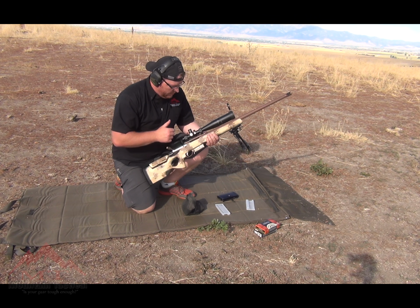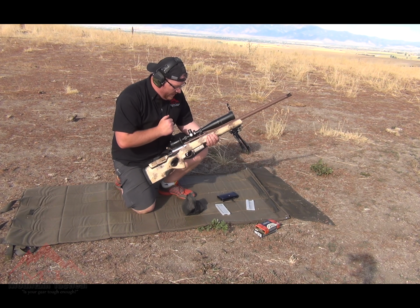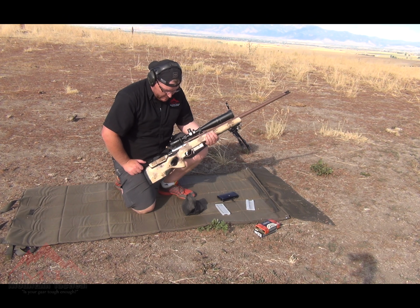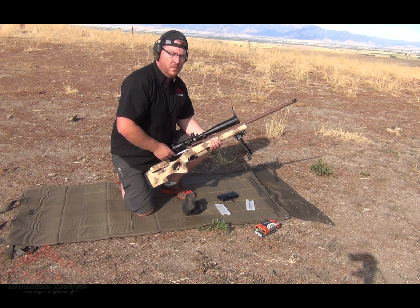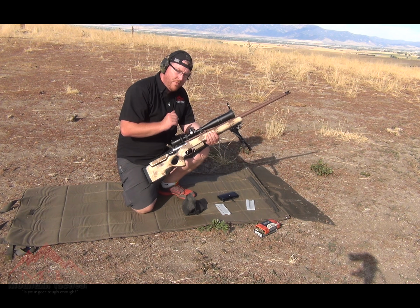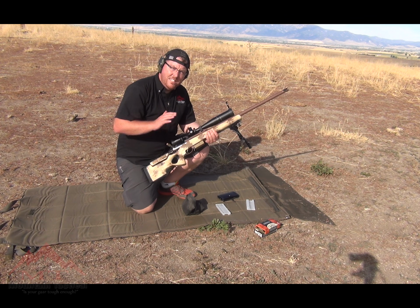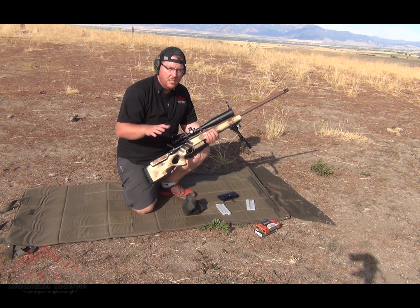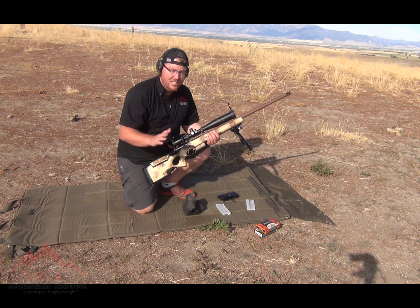We Cerakoted this Federal Brown. We have our 20 MOA Elite rail. This is a Manners composite stock, really nice stock actually. I mean, this rifle's amazing. Now, the guy who asked us to build it for him contacted us, says he's in charge of the secret squirrel Southeast Sniper Task Force for Department of Homeland Security. And to start out, he seemed very legit.